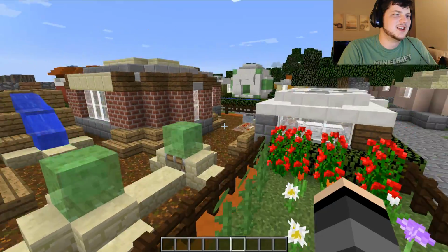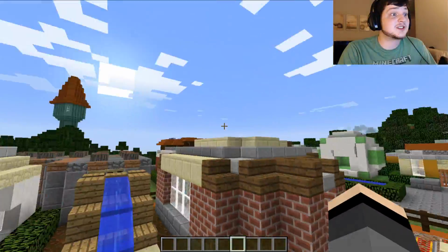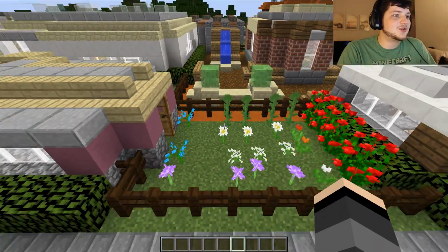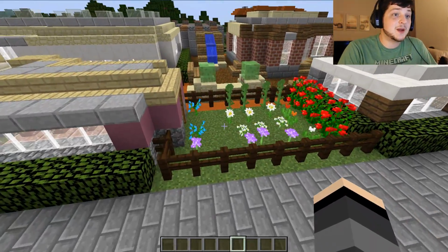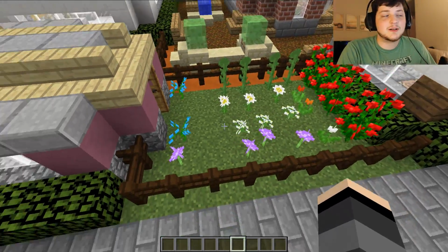And there's some sunflowers. The only thing I hate about the sunflowers is they only face toward the sun, so I can't have them face outward. So, you know, you gotta do what you gotta do. And I really like this. It's got roses and other flowers that I don't know the name of.